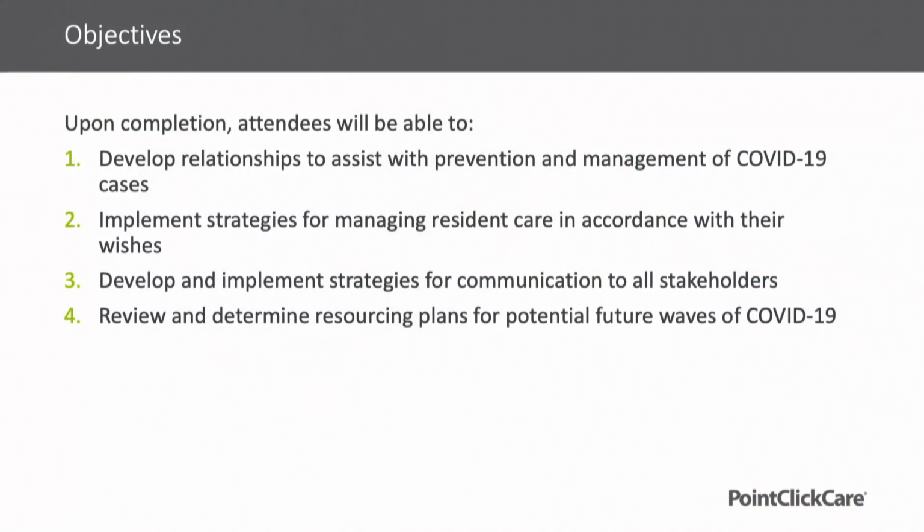Upon completion of this session, attendees should be able to understand and develop relationships to assist with the prevention and management of COVID-19 cases, to be able to implement strategies for managing resident care in accordance with their wishes, to develop and implement strategies for communication to all stakeholders, and to review and determine resourcing plans for potential future waves of COVID-19. So first, I thought I'd level set the conversation with some characteristics and statistics around coronaviruses in general.